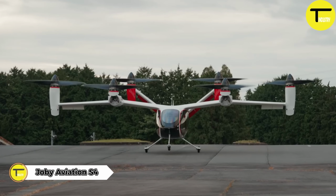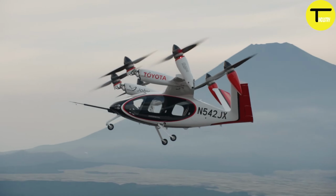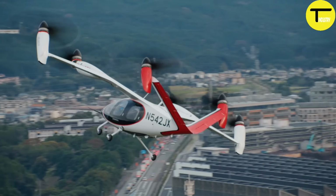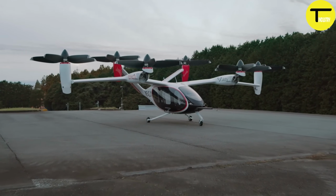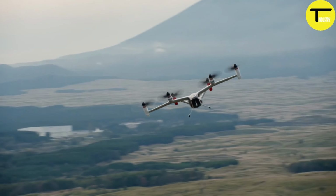Joby Aviation S4. The Joby Aviation S4 is an electric aircraft designed for urban air travel. It's a 5-seater that can take off and land vertically, like a helicopter. It has 6 tilting propellers, 4 on a fixed wing and 2 on the tail. This lets it switch easily between vertical and horizontal flight.